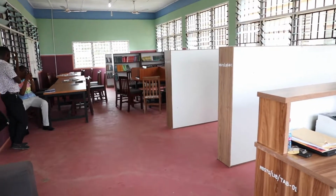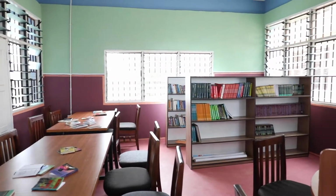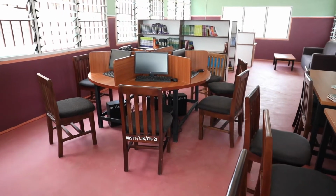So they would not even come into the library, because for a student to come to a library and complain the next day of a spinal problem, it was better if the student did not come at all, so at least the student would be fine. But now we can boast of quality chairs and quality learning tables. Now we have computers, we have 6 computers that the students can access.